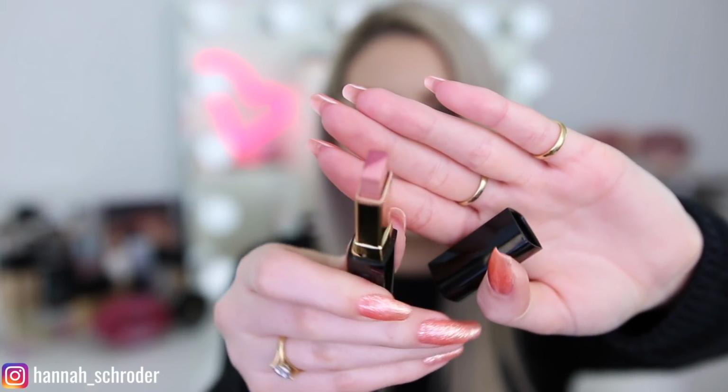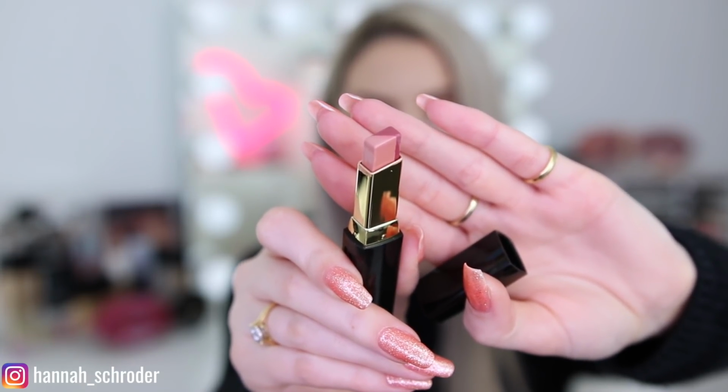And then I'm also wearing one of their lipsticks, and it is in the shade Fate, and their lipsticks are so cool. They're the ones that have two colors, so you can do a little bit of a lip contour, and they're a really beautiful creamy long wear finish. I love them so much, so be sure to check them out.